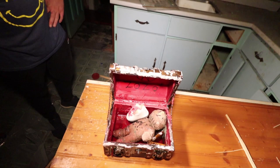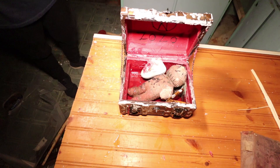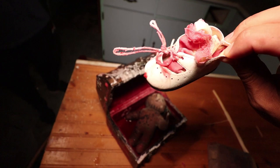Yeah. Right? There's a little shoe here. Should I? Yeah. All right, bugs. So there's a little shoe here. Oh, it's stuck on something. Ew, it's like a little kid. What the fuck is this? Who's Amber? It says Amber. What the hell? That's creepy. Okay, we got a shoe over here that says Amber. What the fuck was that?